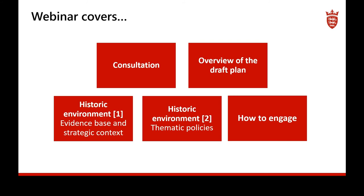In terms of the material that we'll be covering today, I'll be touching a little bit on the consultation process, just where we are with the timeline for the preparation of the plan. I'll give a brief overview of the draft plan itself before we then dive into the key substance of the presentation today, which is around the historic environment. We'll look at the strategic policies and the evidence base that's of relevance to that, and then we'll look at the detailed thematic policies that cover this issue. And then lastly, we'll give you a bit more information about how you can continue to engage in the process. As I said, I will pause at various parts of the presentation if there's any queries or questions. So hopefully that's reasonably straightforward, and we'll kick off.